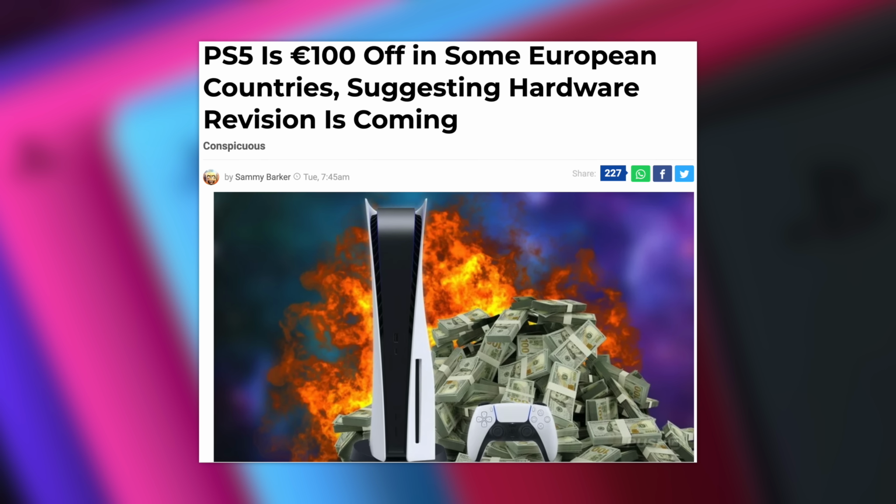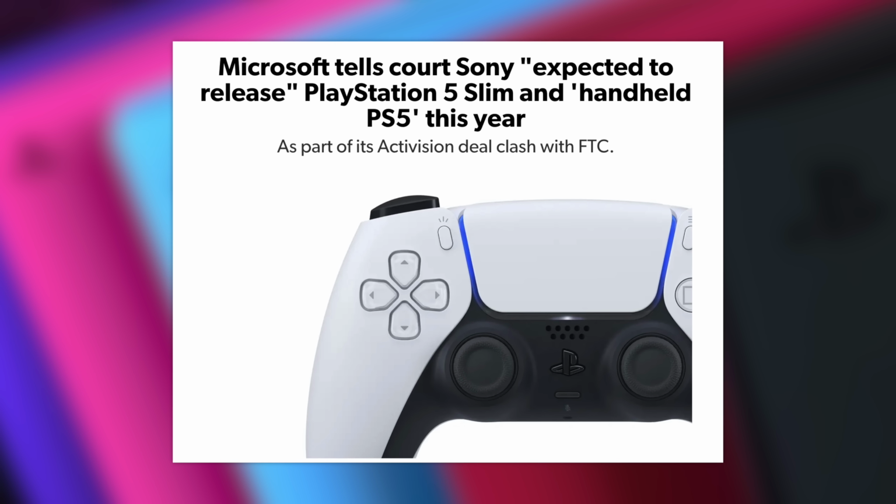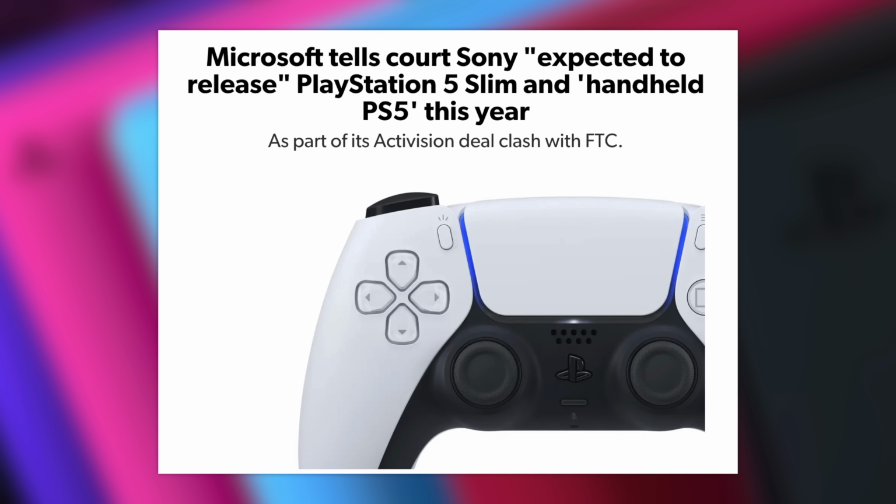But now in Spain and Portugal, these two countries that didn't really seem to have their price increased on the PS5, the price is actually being dropped by Sony by over $100, specifically for the disc edition of the console. So no matter what version of the PS5 you head out to the local game store there to buy, the MSRP on both versions is $399. Now, weirdly enough, that's coinciding with all of these rumors we've heard over the past week from Microsoft specifically during this FTC hearing, where they said they expect Sony to release a new version of the PlayStation 5, a slimmer version, if you will, that will cost $399.